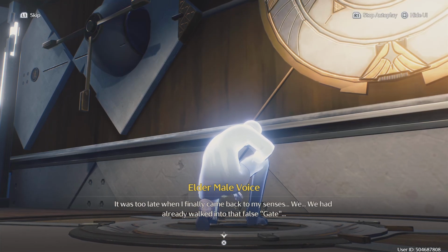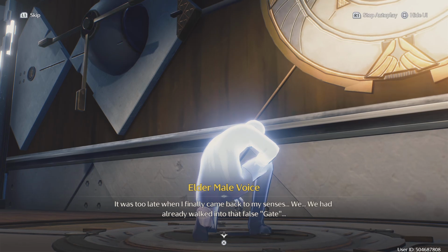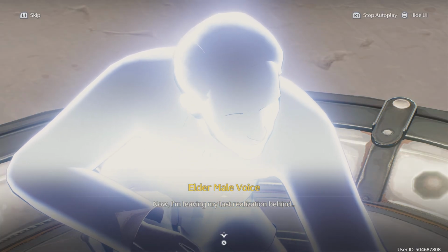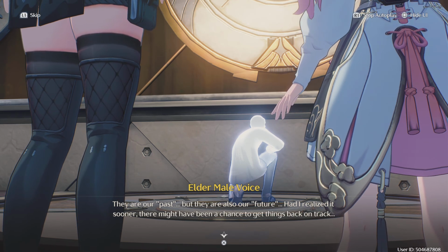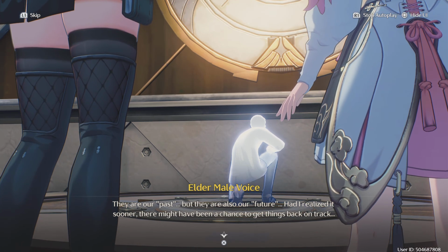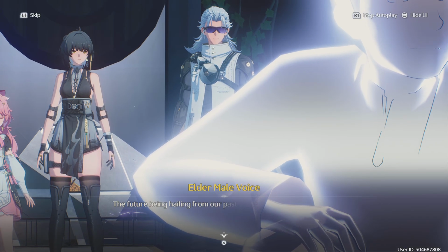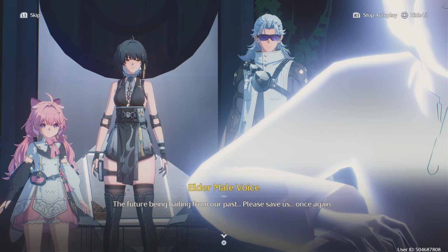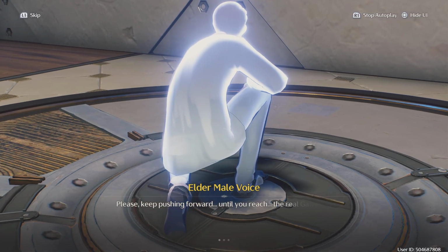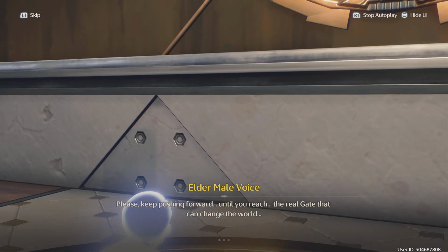We had already walked into that false gate. Now, I'm leaving my last realization behind. They are our past, but they are also our future. Had I realized it sooner, there might have been a chance to get things back on track. The future being hailing from our past. Please save us once again. Please keep pushing forward until you reach the real gate that can change the world.